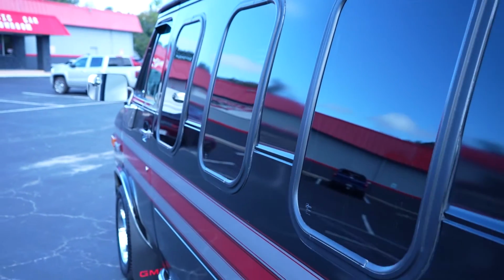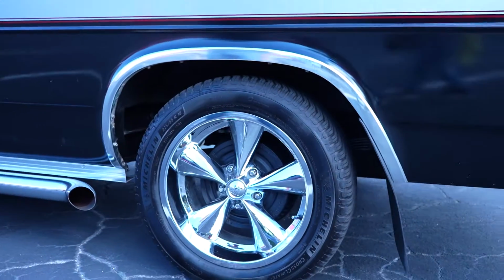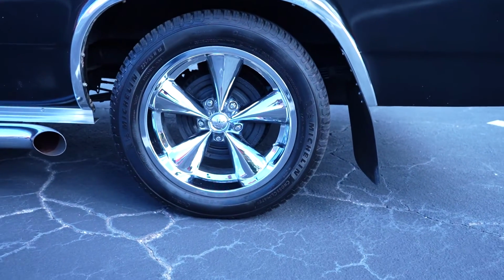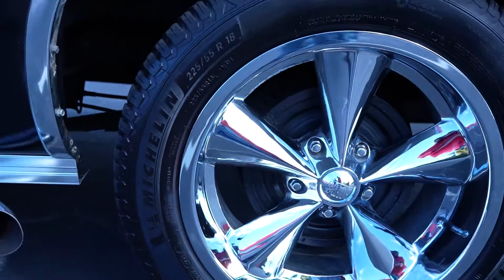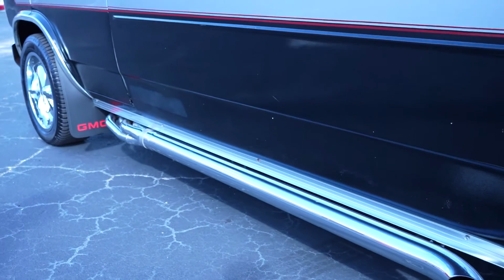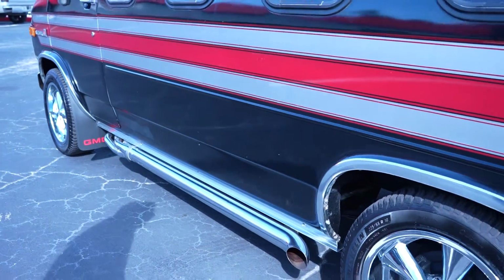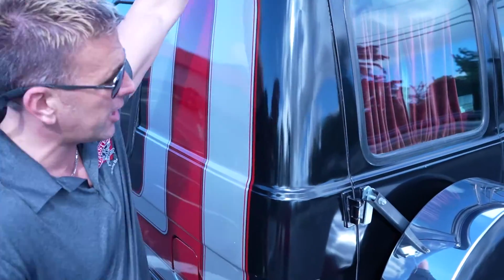Wheel opening moldings in pretty nice condition. The wheels are newer. You can see that the wheels are in good shape. No pitting or patina on the wheels. Lug nuts look good. Does have an aftermarket set of pipes running down the side, giving it, again, a little bit of a cool look, a way to kind of neaten up a conversion van. Does have the topper on it up here for the extra headroom on the inside.